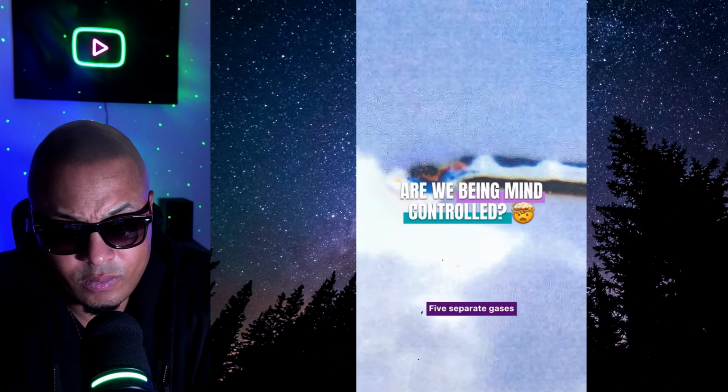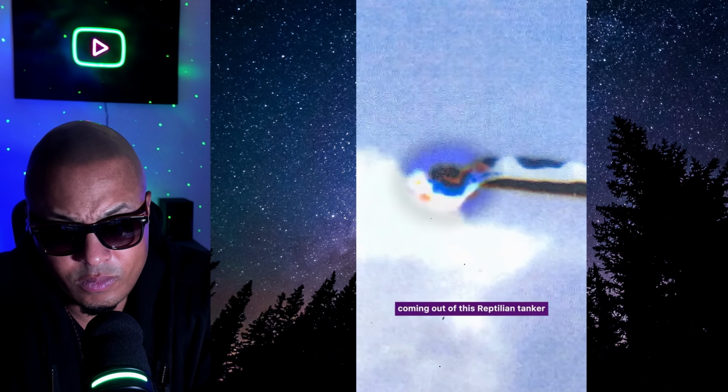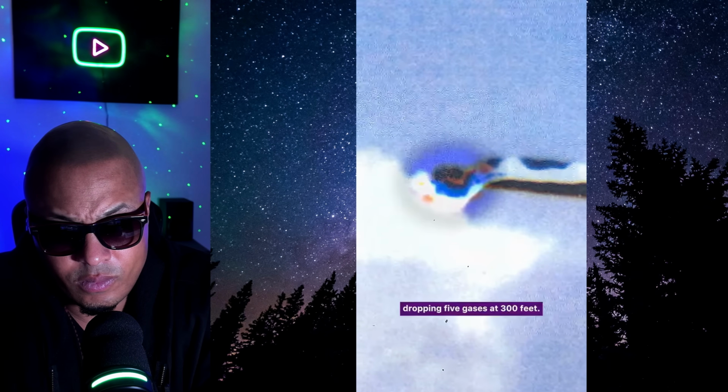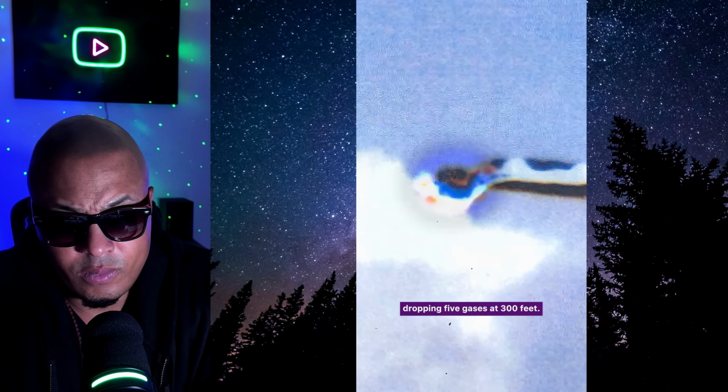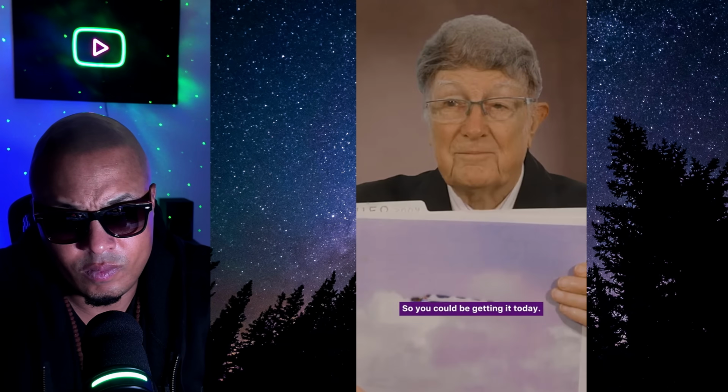Look what's coming out of the back of it in color. 5 separate gases coming out of this reptilian tanker, dropping 5 gases at 300 feet. You're smoking their gas today because they dropped this gas only on technically advancing communities on the planet, okay? Every 4 to 6 weeks.